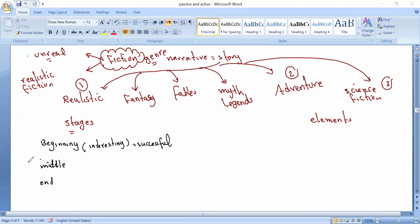I think when it describes the setting or the characters. Yes, great. The beginning should show something interesting about the characters or something interesting about the place. So we will decide on the place and the characters.